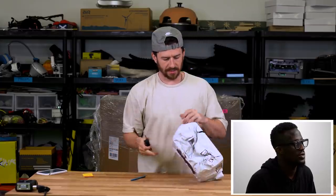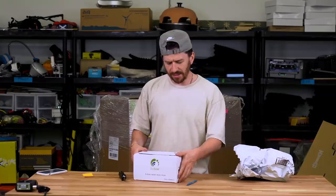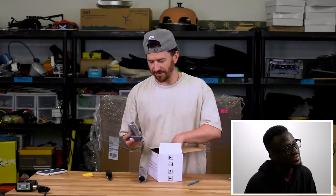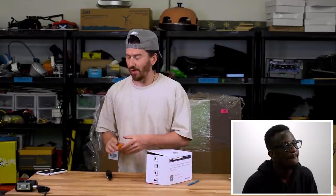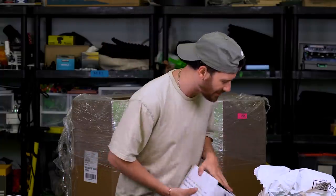Next up, we have Luis Trejo. Ooh. What is this? Oh, that looks good. This looks interesting. It looks like a package, but also a box. iClean is focused on researching and developing an intelligent vacuum cleaner. Okay. Oh, it's a bunch of vacuum attachments. That's pretty rough. And they're forcing you to put 5 stars there. To be fair, if I ordered this, it would be what I wanted, but I didn't order it, so you ain't getting no 5 stars from me.